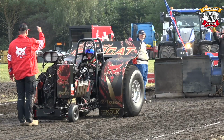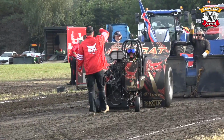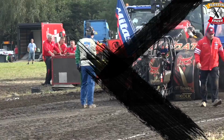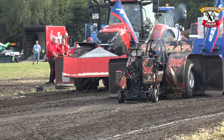Next starter on the first track, Screaming Bobcat with Bart van der Slice. Brand Anderson-Hemi. Euro Cup Champion. Schauen wir mal, wie weit es jetzt geht. Jetzt wollen wir mal einen Full Pull sehen.